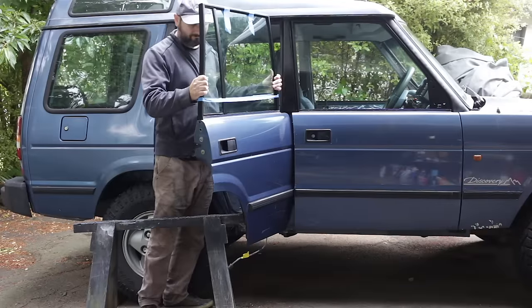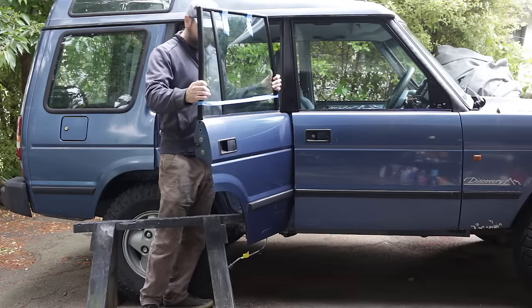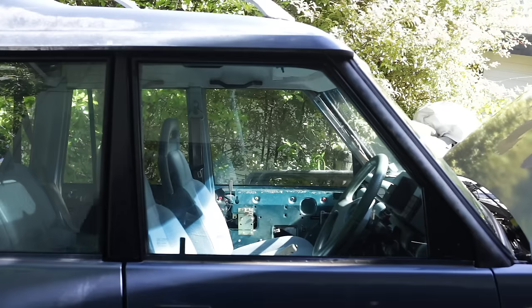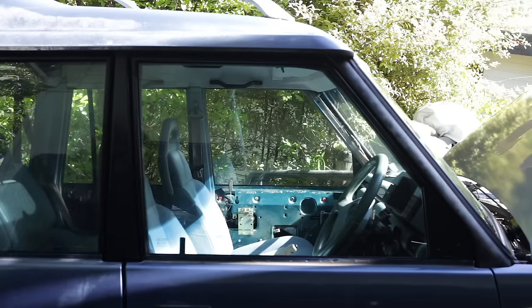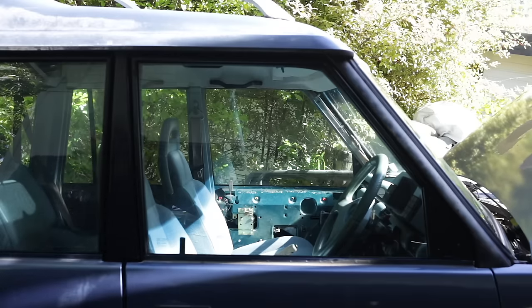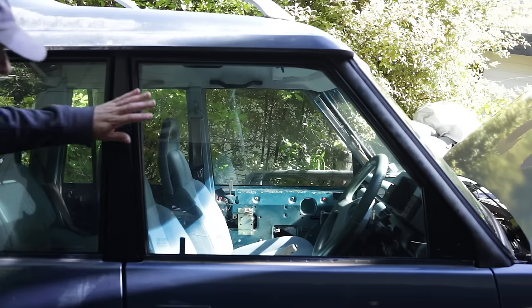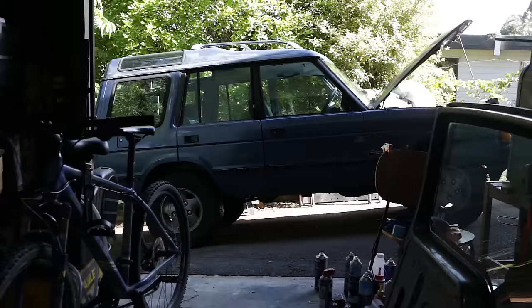I'm a bit done with windows for the time being. At this point, all four windows are back in the vehicle. I went ahead and put the front ones in with the crappy Brickpart channels, just so that the vehicle would be weathertight. But obviously they don't go up and down, or at least I wouldn't force them to go up and down. So let's move on to something else.